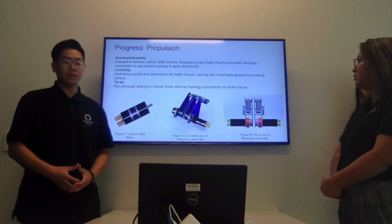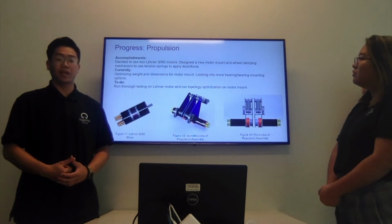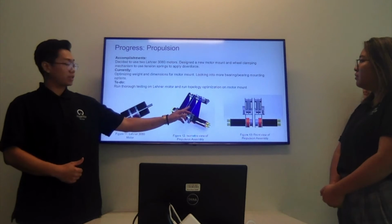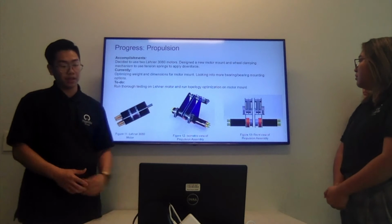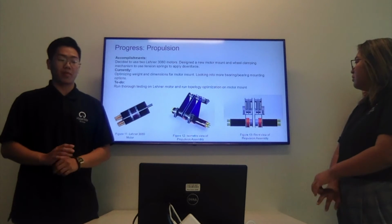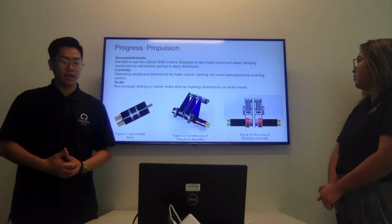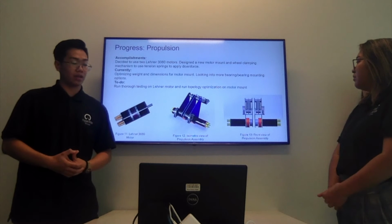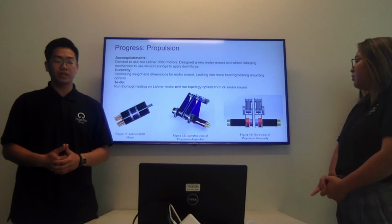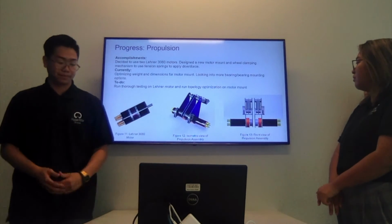For our propulsion team, we decided to use 2 Leonard 3080 motors. We designed a new motor mount and a wheel clamping mechanism to use tension springs to apply that necessary downforce that we needed. Currently, we're still optimizing weight and dimensions for that motor mount, and we're looking into more bearing and bearing mounting options. So to do still, we need to run through testing on the Leonard motors and to run topology optimizations on the motor mounts to save weight.